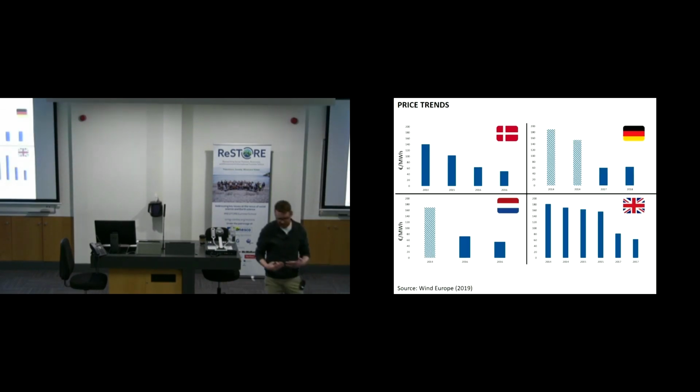And the effect that this had is a huge impact in terms of cost reduction. So these are just some of the price trends across Europe. And I think the main thing to see is just that from the mid-2000s up to more recently, across the board, there's been a reduction in price. And this is mainly because governments are providing a lot of that information that's de-risking sites, and it's incentivizing and allowing finance to be released for these kinds of projects.